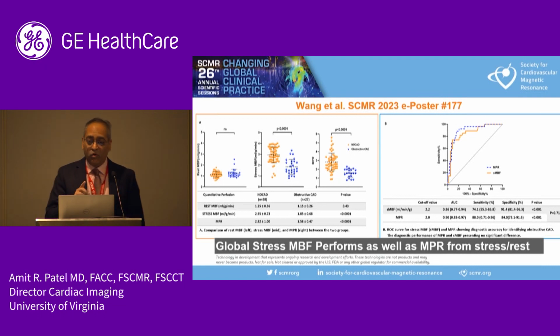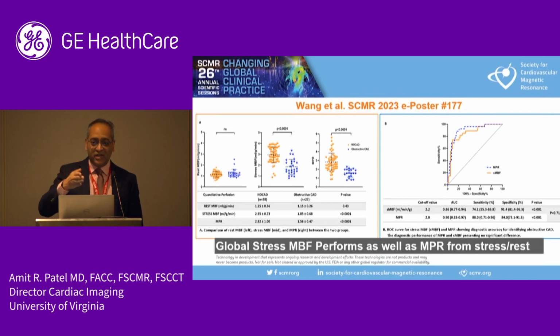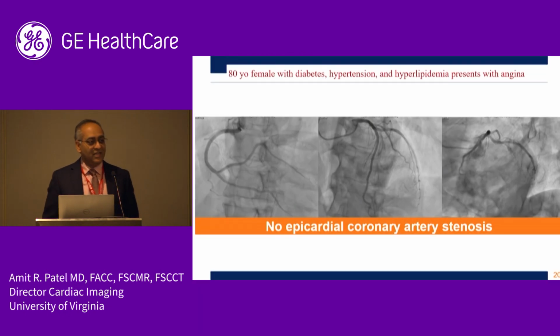The other thing that's important for me here is that stress MBF alone performs as well as myocardial perfusion reserve. And why does that matter? Well, myocardial perfusion reserve requires you to get stress imaging and resting imaging. So here's an opportunity to get rid of your resting perfusion imaging, and that would shorten your scan time. And so I think these data and this quantification really helps set the stage for that.